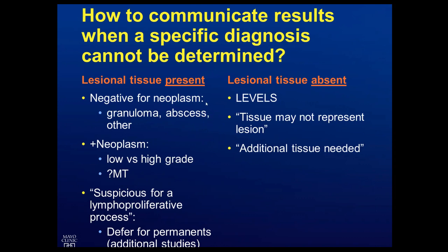However, if you do think you have lesional tissue, try to determine, is it neoplastic or not? If it's not neoplastic, if it's granuloma or abscess, tell that to the surgeon, and he would probably want to send some material for culture. Now, if you think it's suspicious for a neoplasm, try to determine, is it low grade, is it high grade? And why is that important? Because sometimes if you say it's high grade, the surgeon will perform a more radical excision, might take lymph nodes. And do you think it's metastasis? Because if it's metastasis, the surgeon might stop the surgery. Do you think it's suspicious for lymphoma? And if that's the case, you should probably defer for permanents after additional studies.